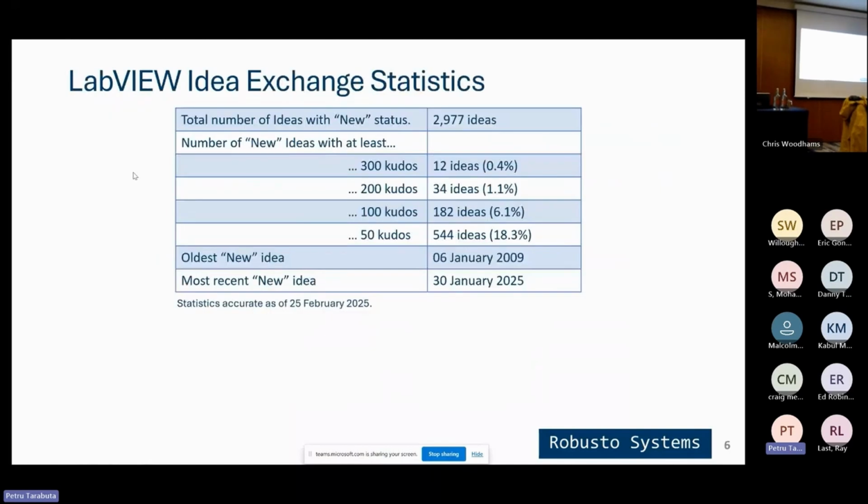Some stats about the LabVIEW Idea Exchange. The total number of ideas with new status at the moment is 2,977. New status means they have been posted and voted on, so people may have been giving them kudos and commenting, but the NI team hasn't yet started developing them, or there isn't a plan to develop them, and so on. But that's how many ideas there are.